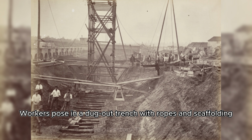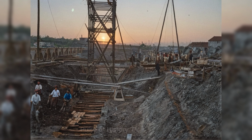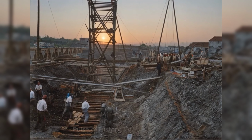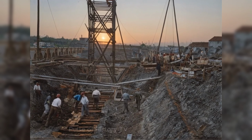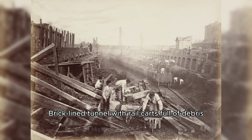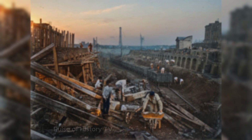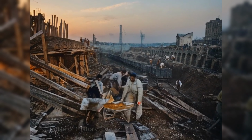These men stand in the guts of the city, surrounded by wooden supports and taut ropes. Their work would soon vanish underground, hidden but vital. Smooth walls, level tracks, the final touches. Workers unload gravel to stabilize the railbed, ensuring trains could run smoothly through what was once just dirt and dreams.